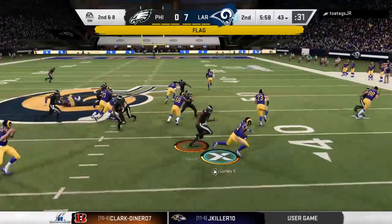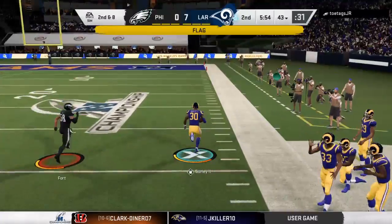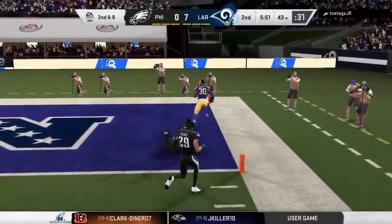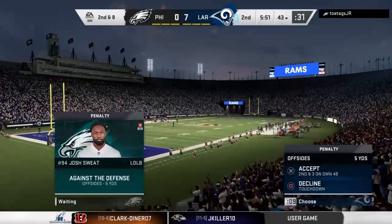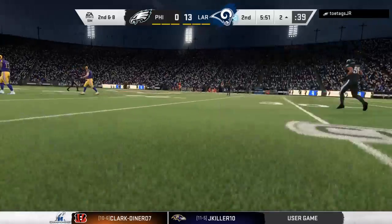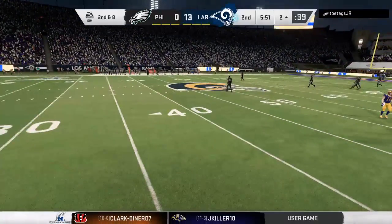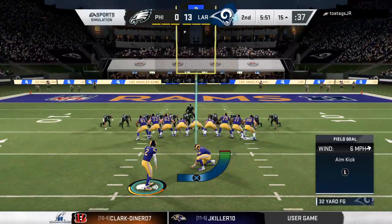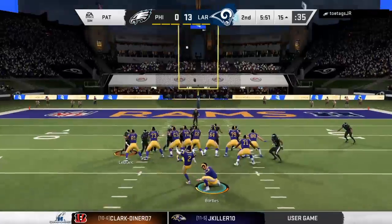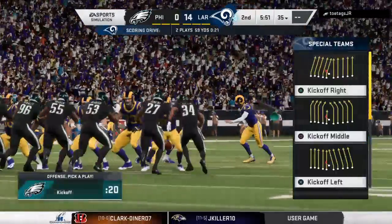Now on second down, this is Gurley. And he's got Todd Gurley. Wave goodbye. And he takes it into the end zone across the chalk. Now there is a flag down, but I think that's offsides on the defense. Yeah, I think that's going to stand, partner. Marr on for the extra point. And it's good to make it 14-0.